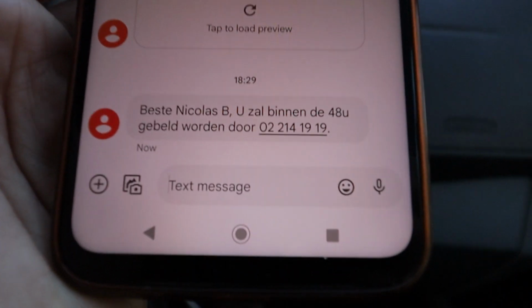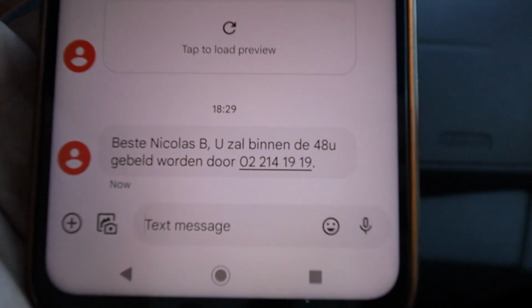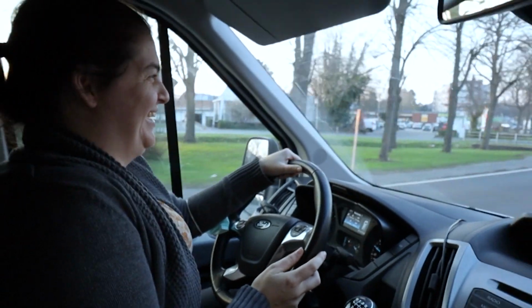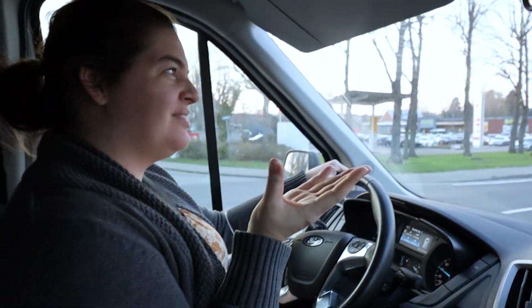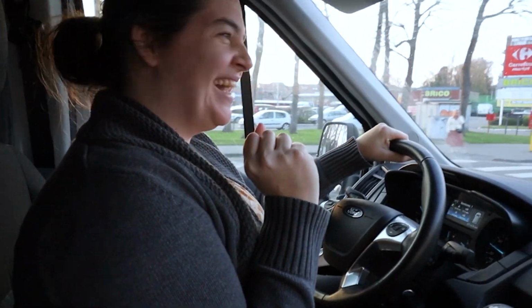Hey, just got a text message. Dear Nicholas, you will be called within 48 hours by this number. Funny thing is, it doesn't say who will call me or why. It's maybe not even COVID related. It's just someone announcing their call to you. I think it will be the COVID contact team to call me, but it's not written in there.